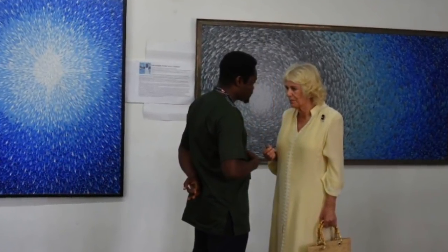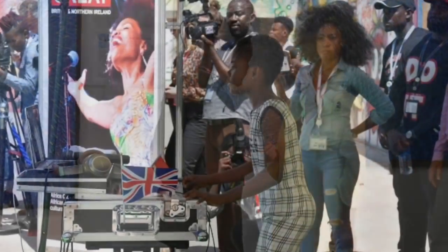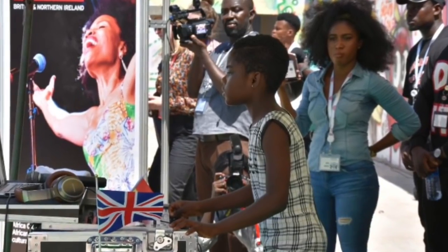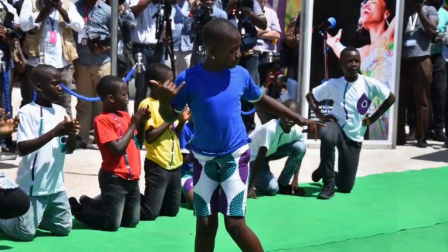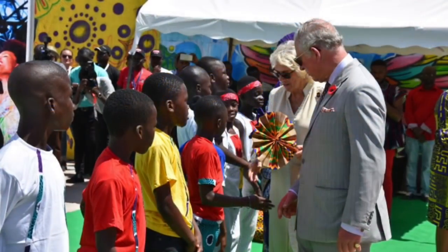Their Royal Highnesses chat to local artists at Jamestown Café. Philip Kuma created this amazing collage of Nelson Mandela using wasted African fabrics. In the courtyard, their Royal Highnesses were treated to a performance by a Ghanaian 9-year-old DJ alongside young dancers from the local community.